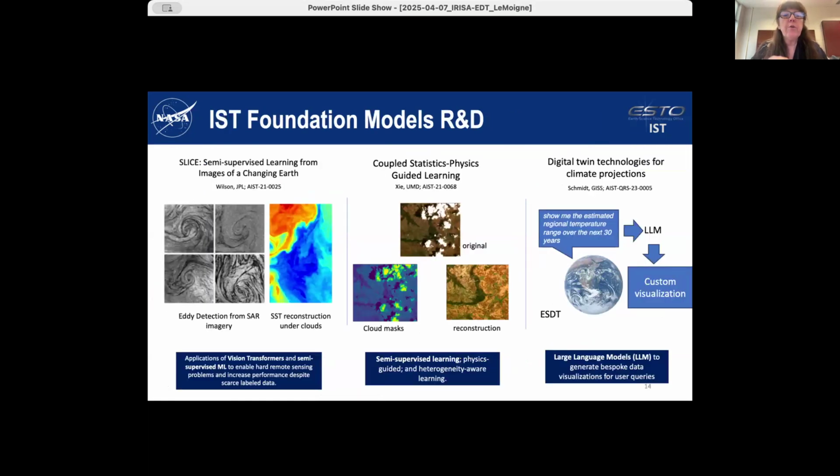And in particular, the machine learning technique that is the most recent and the most promising, probably, is foundation models. So we have a few projects looking at foundation models for different things. For example, we have one for learning changes in images, in remote sensing images.